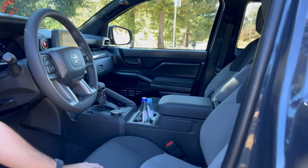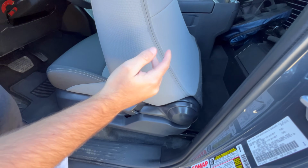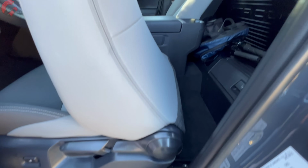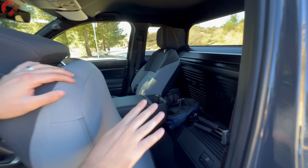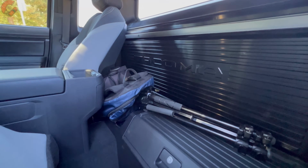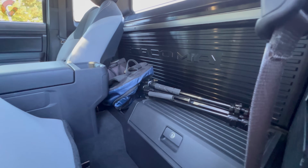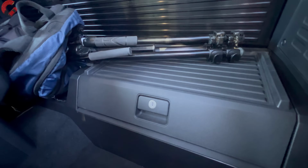So in order to get back here, you just grab this little lever right here that actually allows the seat back to fold up and slide out of the way, kind of like a third row in some vehicles. And look at this rear area back here. There's actually quite a bit of space behind the front seat, so you have the ability to store quite a few things. Additionally, I want to point out that you have a few little useful features.